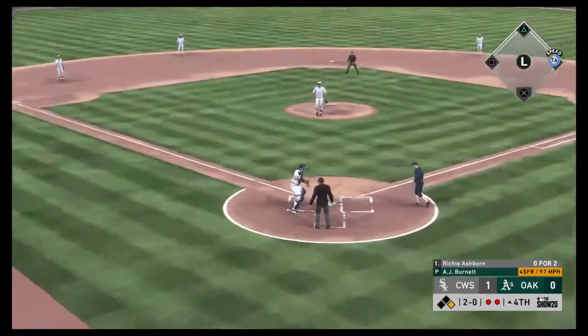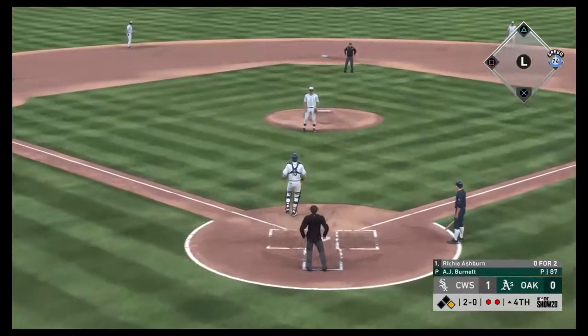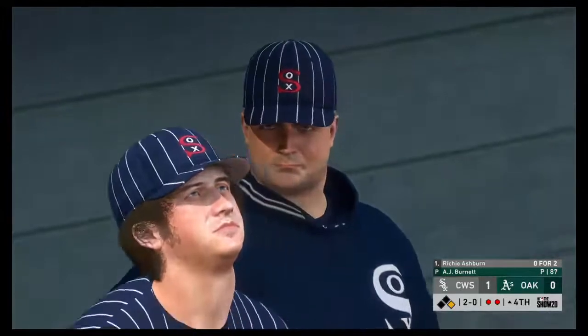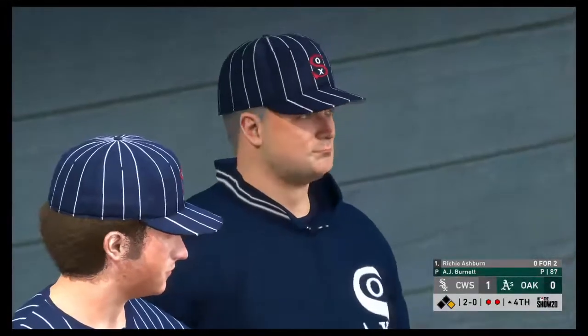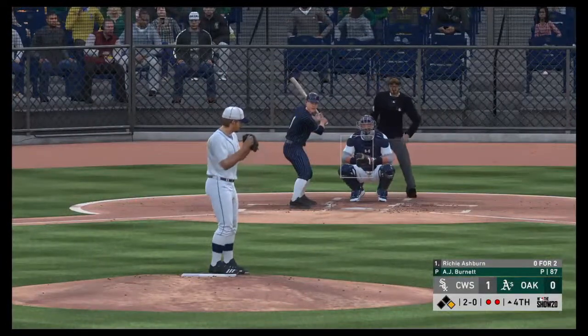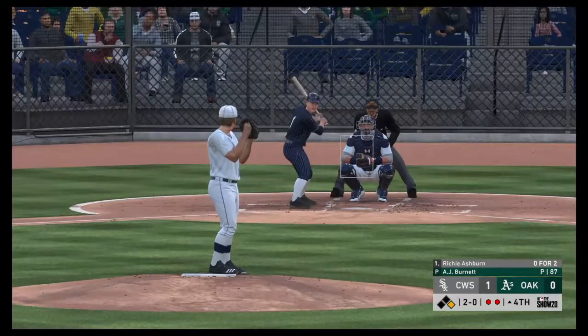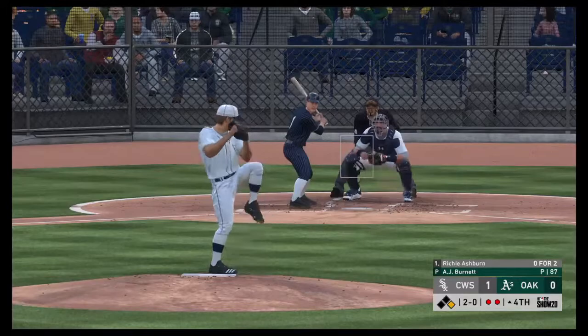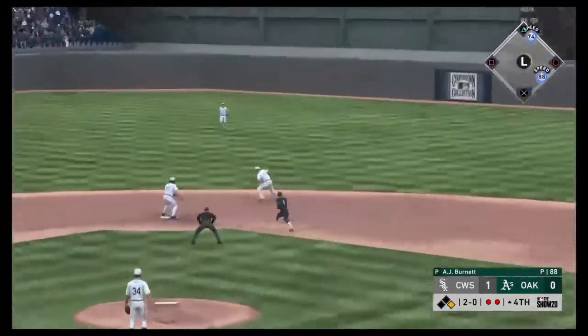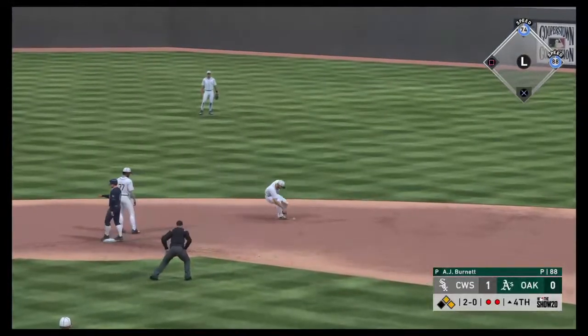Pitch out, nothing doing. The 2-0. A bouncer up the middle. Oh, and he can't come up with it.